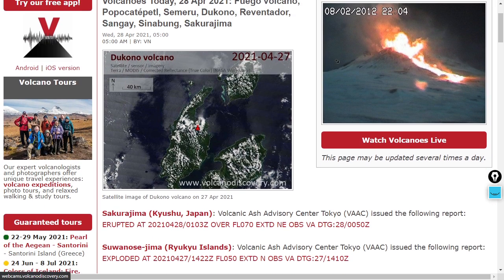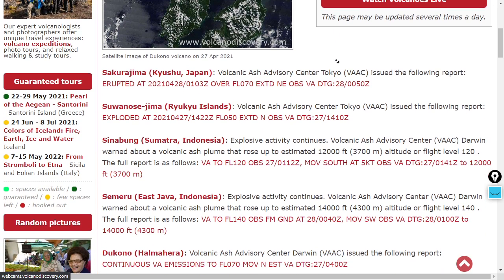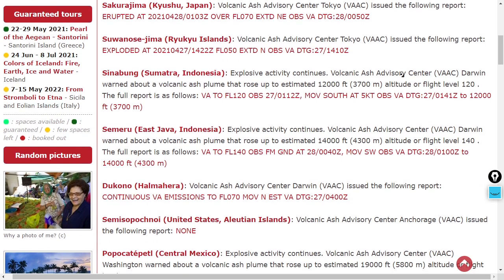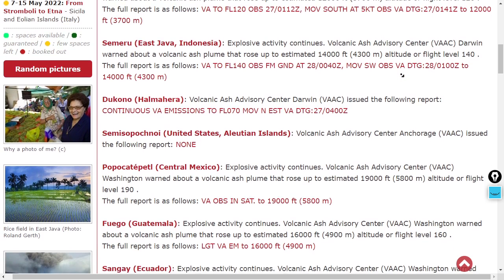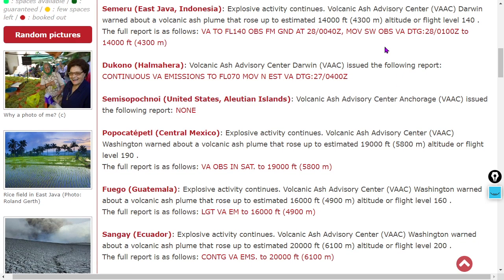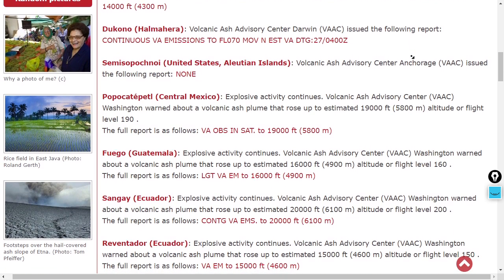Next, the daily volcano rundown. Sakurajima is exploding, at least erupting. 7,000-foot ash plume above it. Suwanosejima in the Ryukyu Islands, 5,000-foot plume of ash there. Semeru on the East Javan Island, on the Indonesian Isle of East Java exploding. 14,000-foot ash plume there. That's a pretty significant uptick there at Semeru, if I remember correctly. Dacono, continuous emissions there, producing a 7,000-foot ash plume.